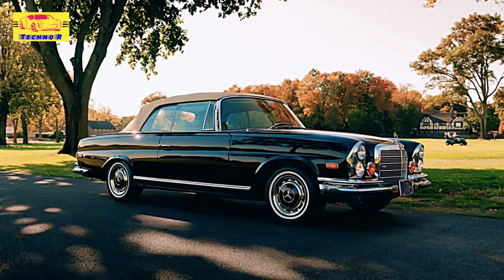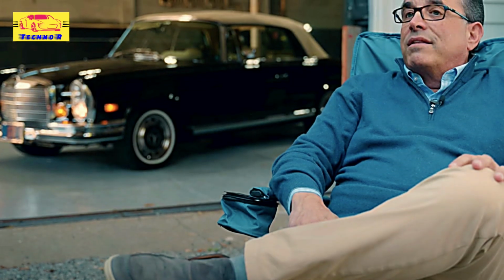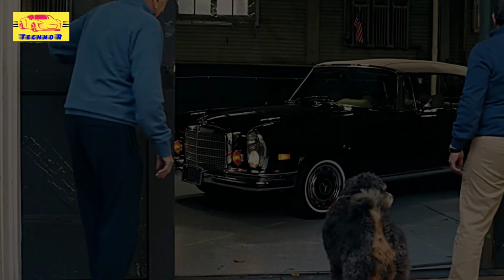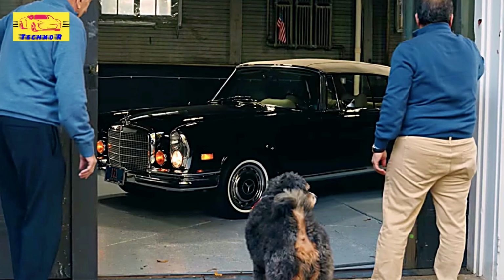For many, cars represent more than just a mode of transportation, they are symbols of cherished memories and family history. This is certainly true for the Blumencranz family and their beloved Mercedes-Benz 280 3.5 Convertible. After being stored away for 3 decades, this classic beauty has been brought back to life through an extensive restoration, emerging even more stunning than when it first rolled off the production line.